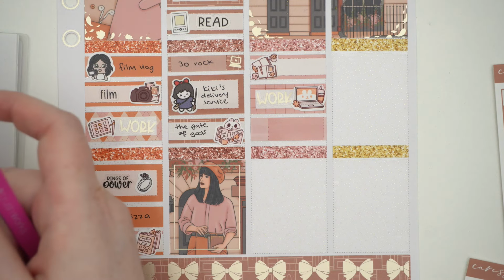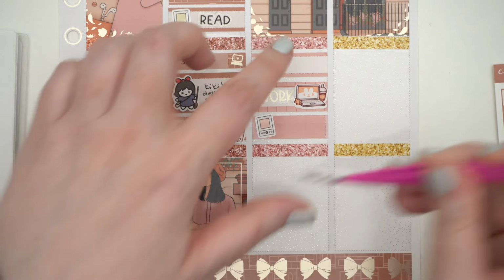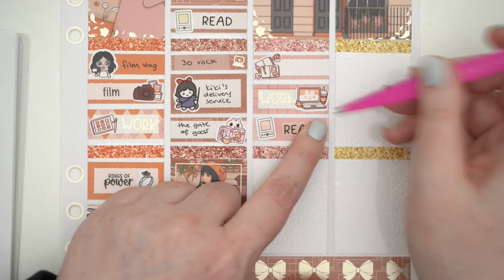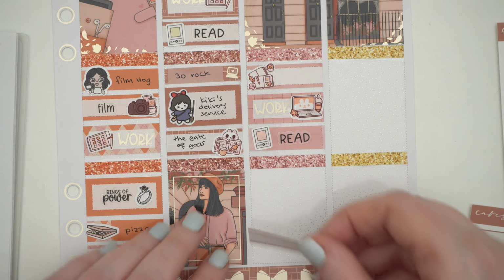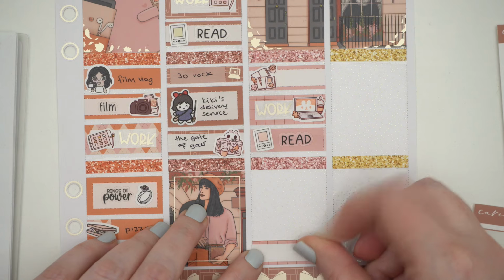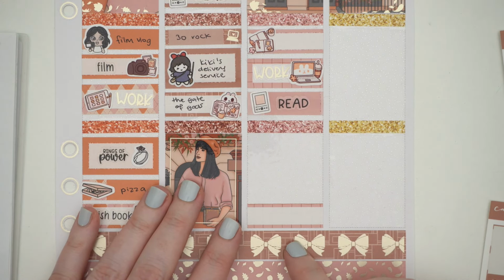But yeah, then I did some work on my laptop. I did some journaling on Saturday morning, just started doing that. It was really nice and relaxing, and then I just did some work and got that custom finished and sent off to Andrea, and I was reading my book. And then I'm going to put in the bottom here that I was reading my audiobook, and here I was reading The Gate of Gods.